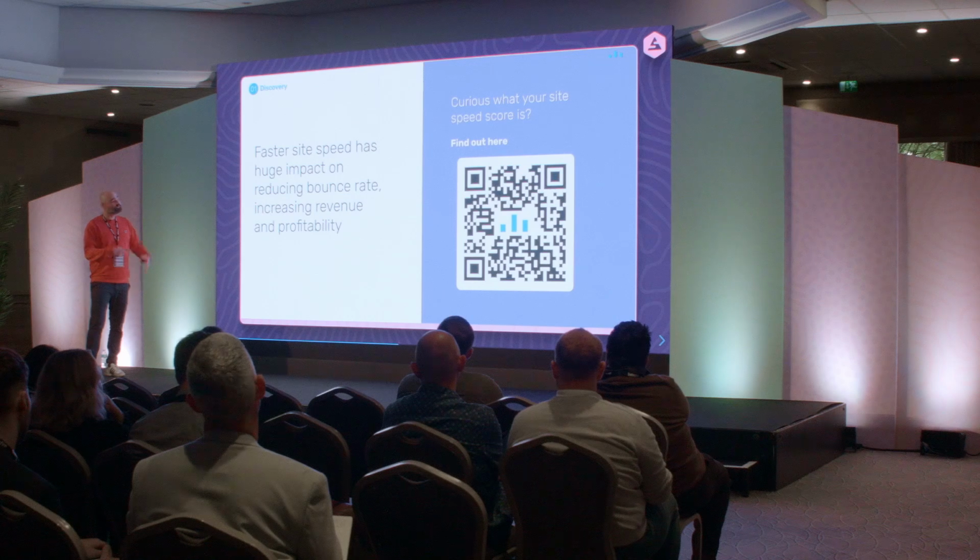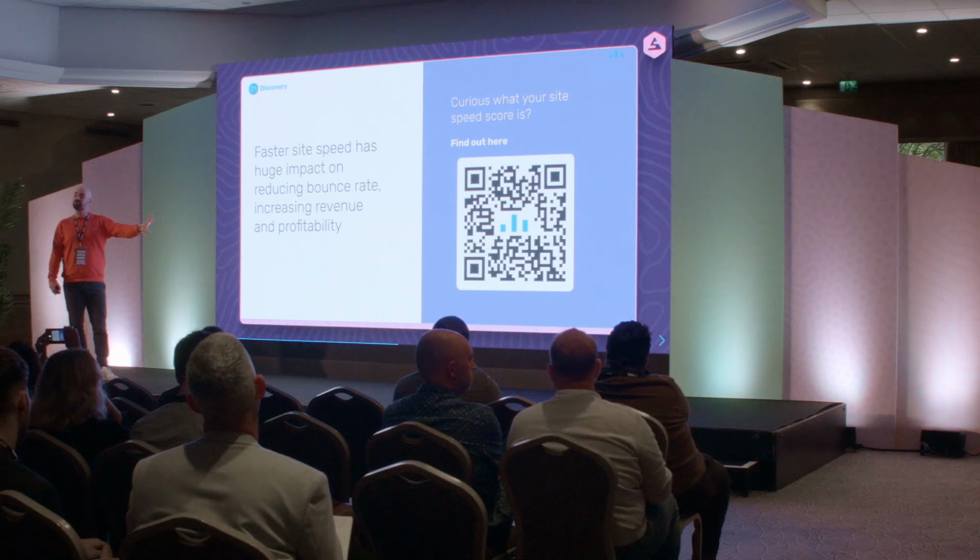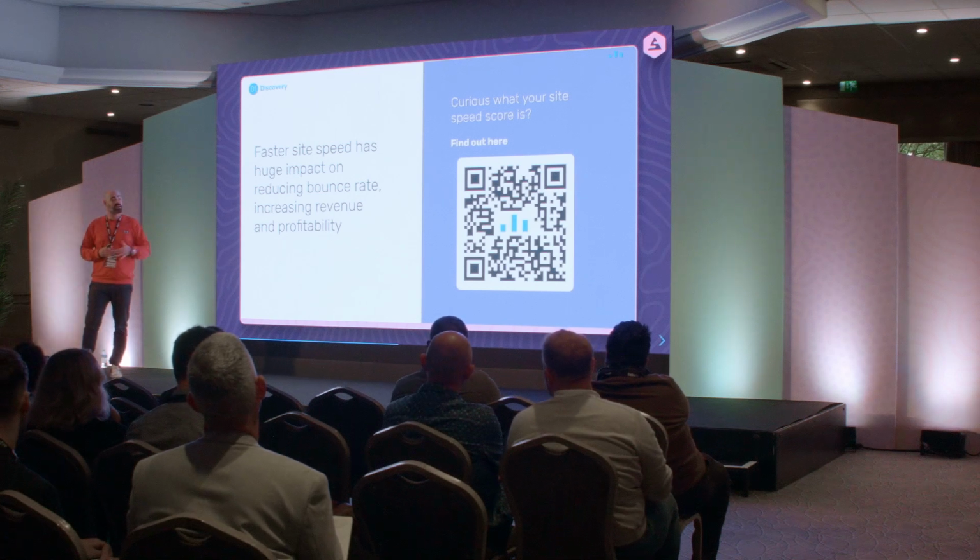If you're interested in your own page speed score of your own website, you can use this QR code. It'll take you through to Google's Page Speed Insights tool. You can place in your own URL. We recommend a product page, and you can see how you score out of 100, totally free to do. So if anyone's interested, you can use that tool there.